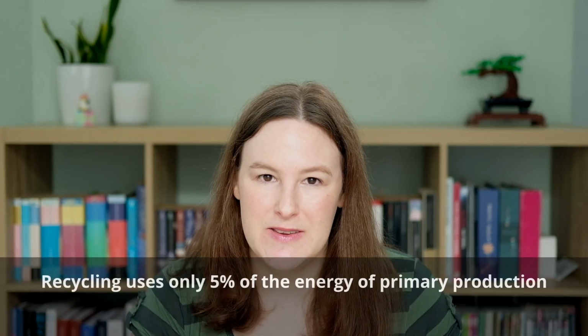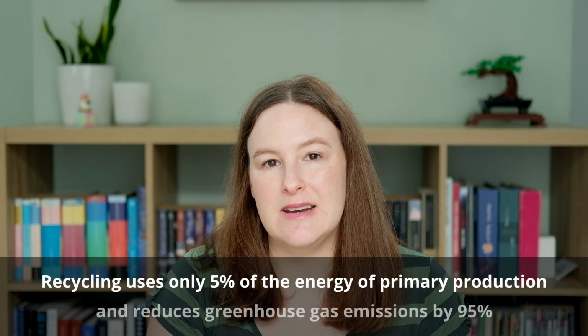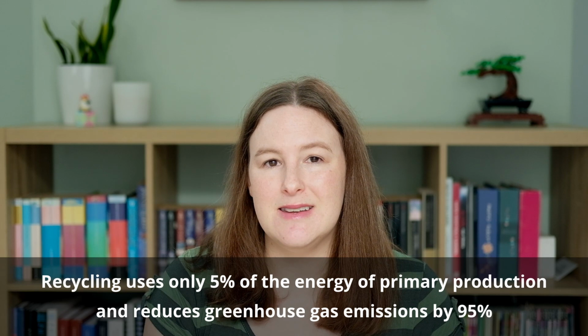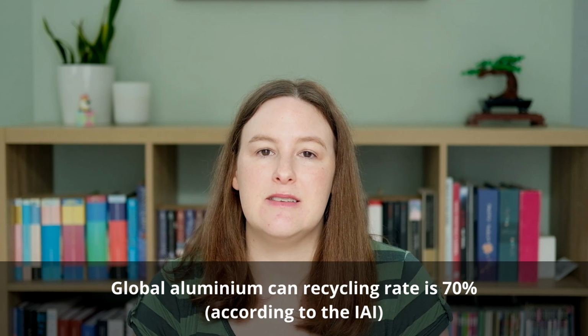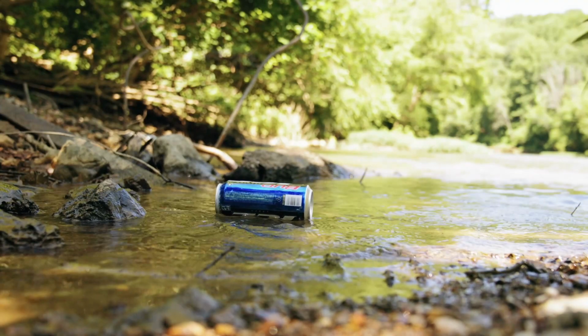Despite this, recycling offers significant environmental benefits. Recycling uses only 5% of the energy of raw production and produces 95% less greenhouse gas emissions. It also avoids the production of red mud and other pollutants associated with primary production. According to the International Aluminium Institute, the global recycling rate for aluminium cans is 70%, with the rest disposed of in landfills, incinerated, or left to pollute waterways and other natural environments.